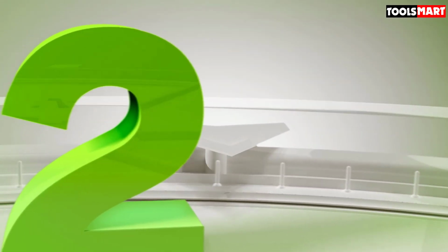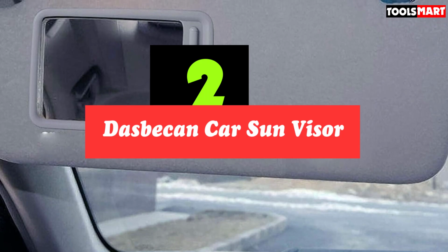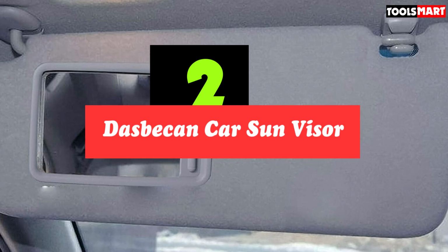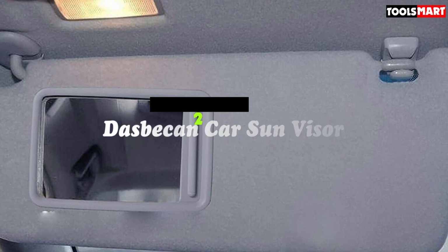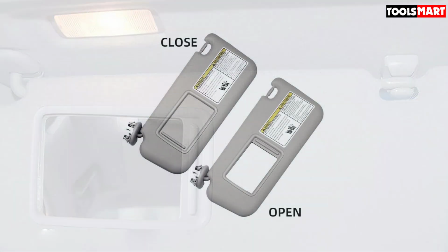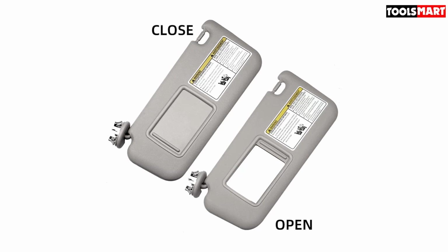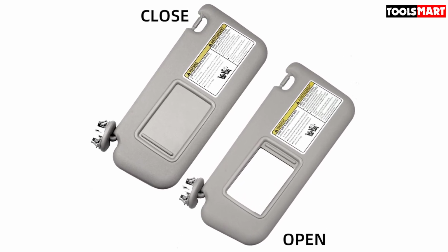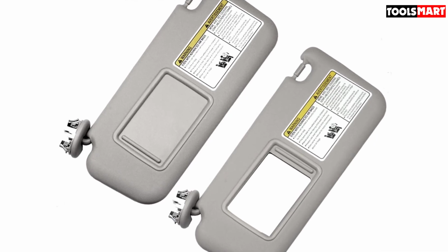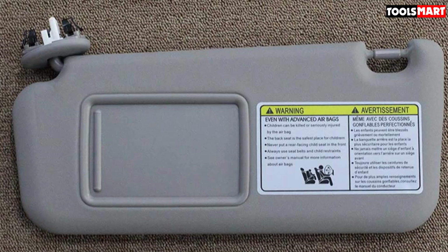2nd on our list is the Dasbecan Car Sun Visor. This car sun visor is made to fit the Toyota RAV4 from 2006 to 2013 models and greatly resembles the OEM visor. It is made from a high-quality, durable material that is the same used for the interior of the car, so it can be safe from scratches, spot marks, loose seams, and other such issues. Additionally, its fabric has a gray color to complement the car cabin's interior.